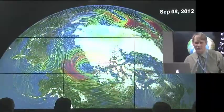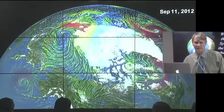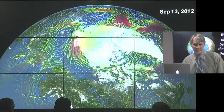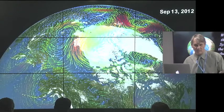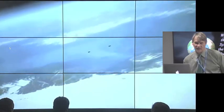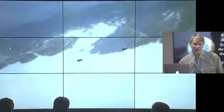So a whole lot of the university community, NASA, NOAA people, we're knocking ourselves out on that. But we have the tools, as you can see. This is a general circulation model with a coupled ice, ocean, atmosphere system. All right, so last thing I'm going to talk about is new technology for measuring how much ice we have.